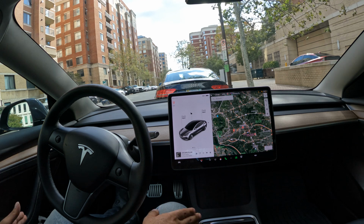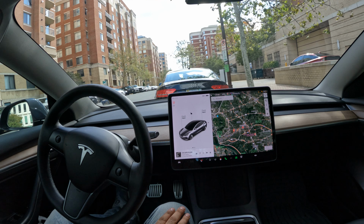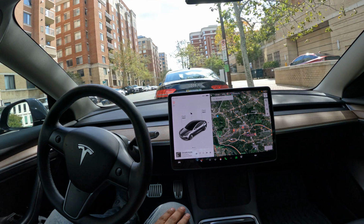And that's available with enhanced autopilot and FSD if you're looking to take advantage of the auto park. Works for parallel park and reverse parking.